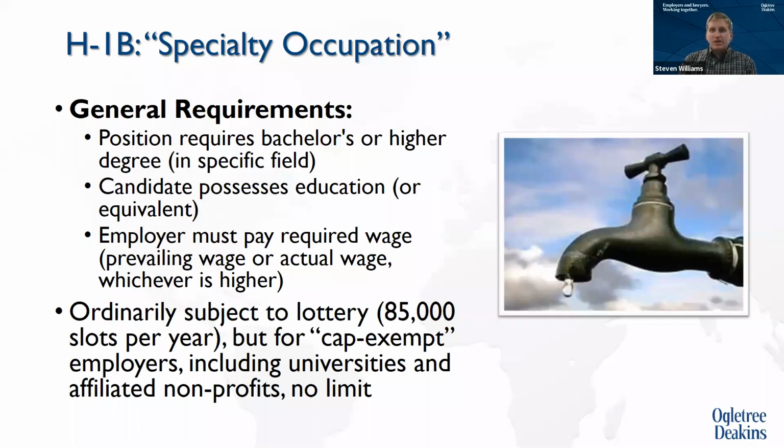All right, so the H-1B is a major option if what Lana and Amy talked about are not workable, or if those timeframes are coming to an end. For student work authorization, for example, or research scholars that you want to transition into perhaps a longer term position, H-1B is a great option. The general requirements here are that the position requires a bachelor's or higher degree in a specific field. For almost all university positions, that's not going to be an issue. This is pretty straightforward, particularly for faculty positions and research positions. You're going to require at least a bachelor's degree in a specific field.